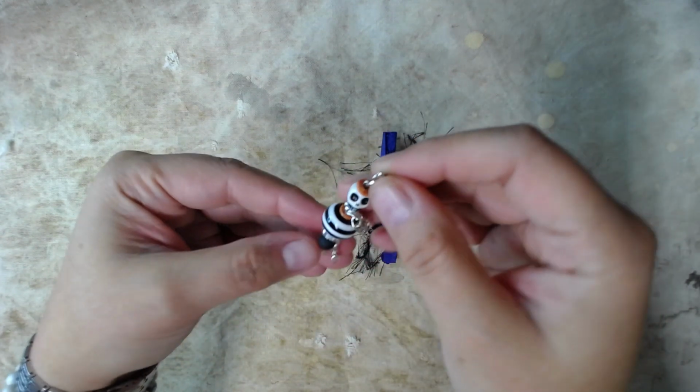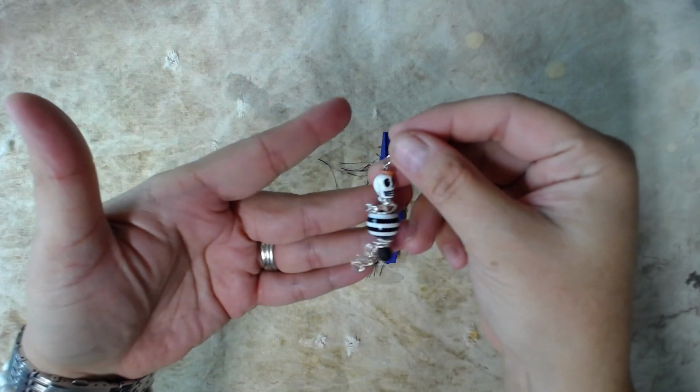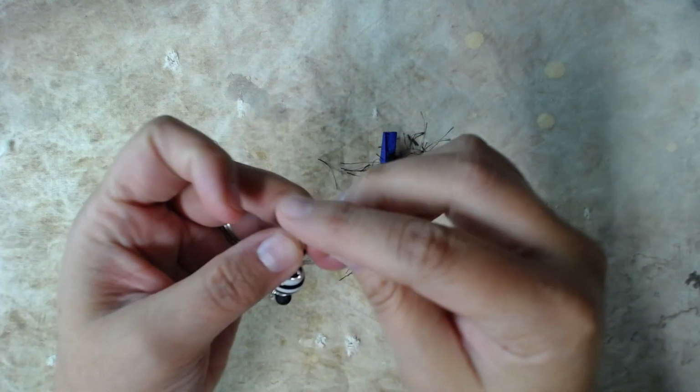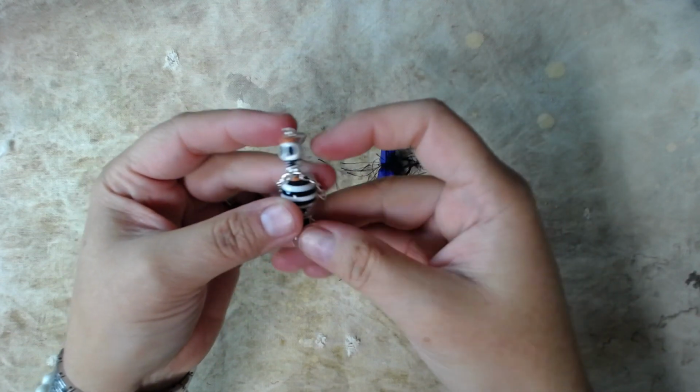It's these little dudes that she made, these little skeletons. Oh my gosh, you guys, look. Aren't these adorable? I absolutely love these. And they have this little hook here. So this one's a skeleton, has little legs.